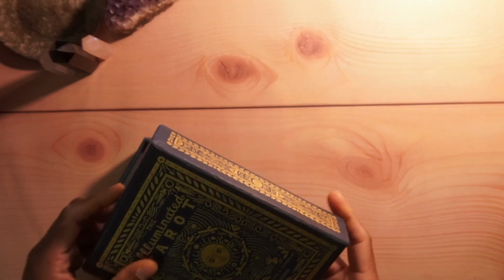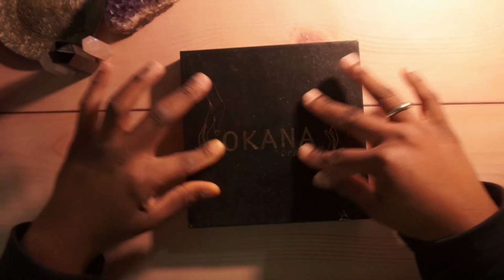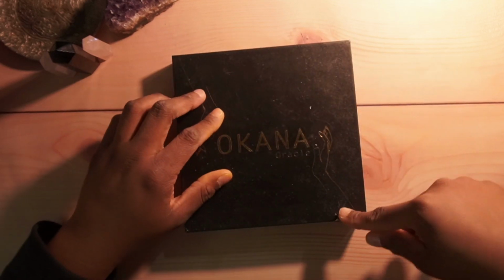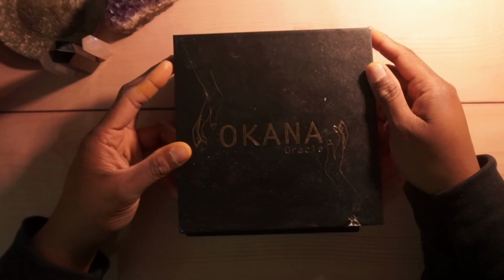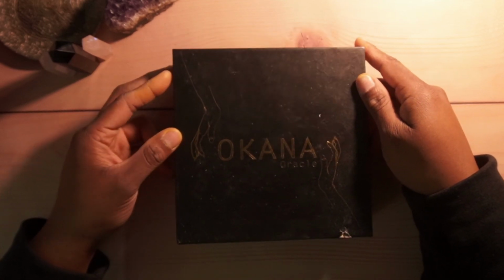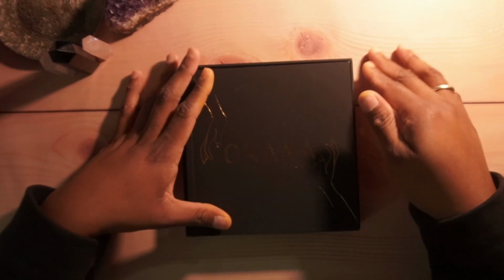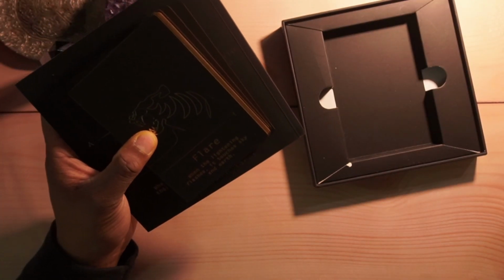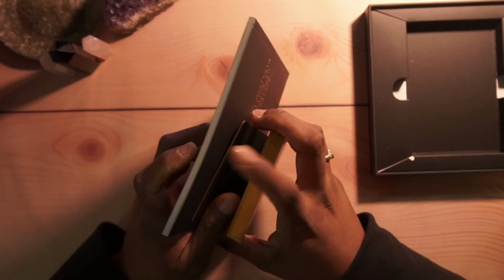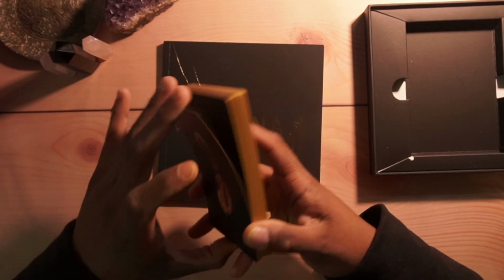Okay, so I have three more decks left of the decks that I've been neglecting. It's a little beat up. I don't know what happened. I think something spilled, or I dropped something on it and it messed this up. The poor box, right? It went through a lot. This is the Okana Tarot, and this one was an indie deck. I don't think she is making this deck anymore.